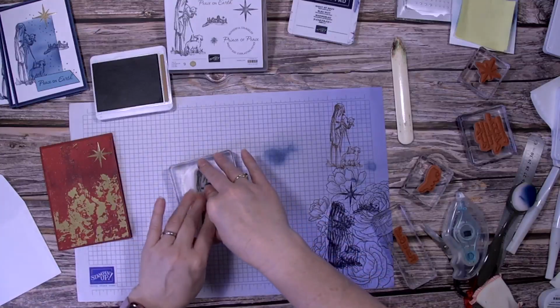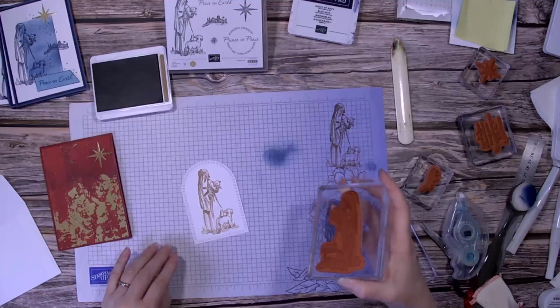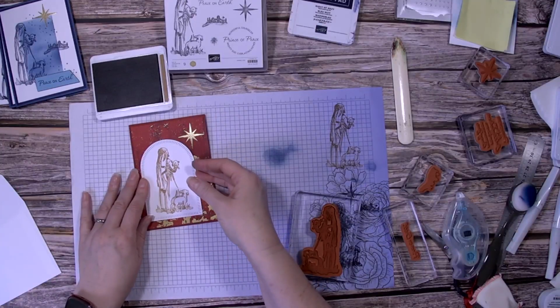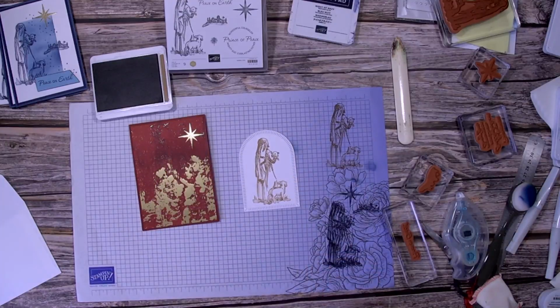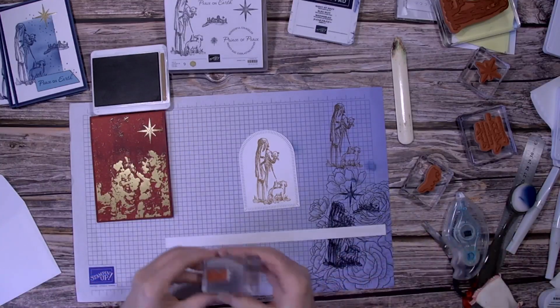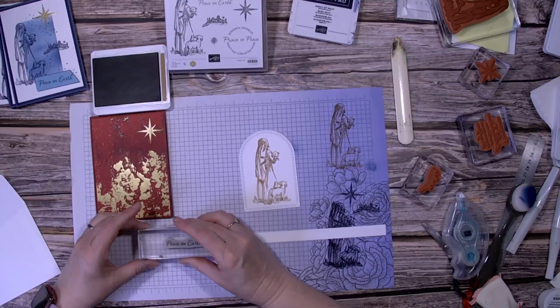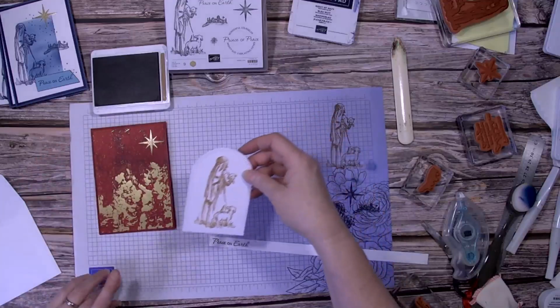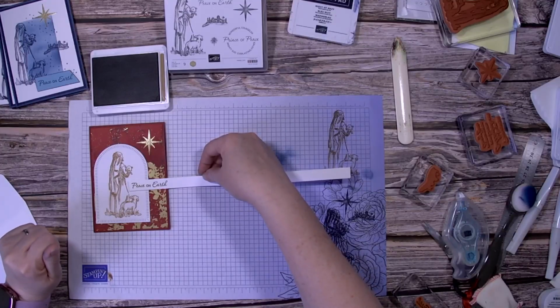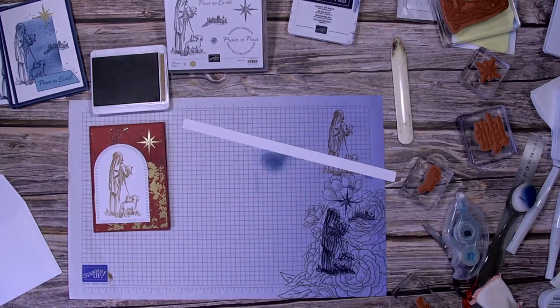And this frame is from the Garden Meadow, I think it's called. And then we've got, what have I got? I have a strip of cardstock, and let's just stamp our Peace on Earth. Oh, ink again. I feel like it's lacking a tiny bit. So, what shall we do? Let me see. I do have a bit more cherry cobbler cardstock.